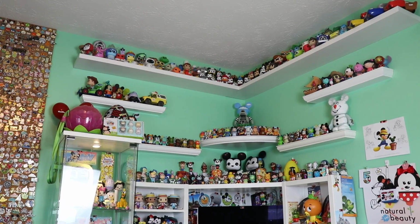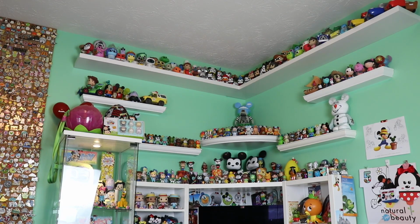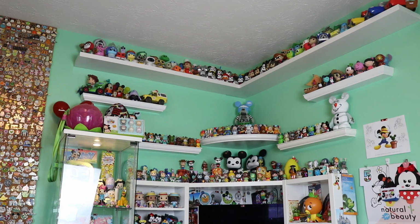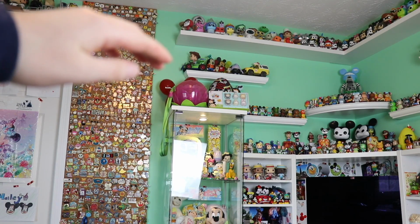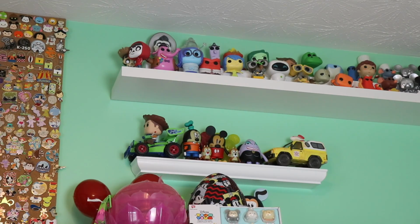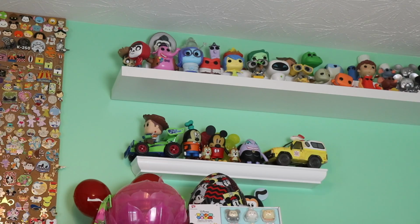Before moving on to my display case next to my pin board, I wanted to show my Funko shelf. This includes all of the classic Disney characters along with Pixar characters. And the shelf right here below my Funko Pops just has some additional Funkos that did not fit on the shelf along with other Disney figures.